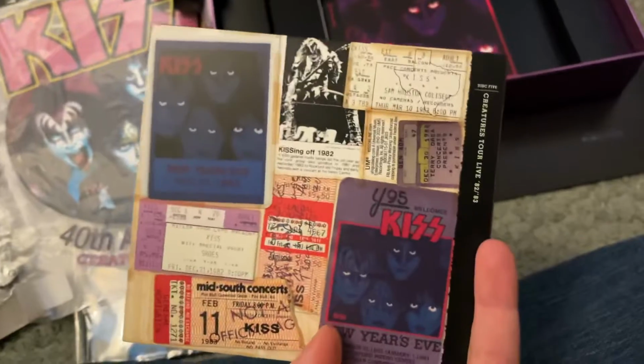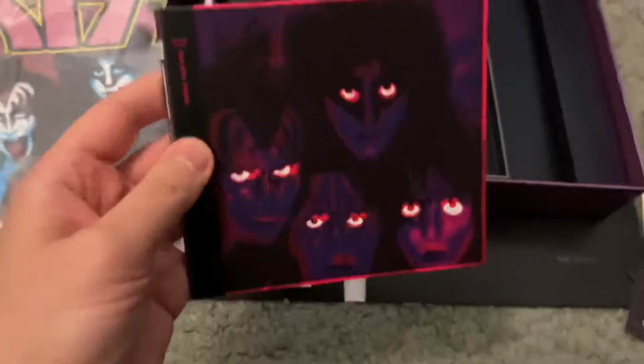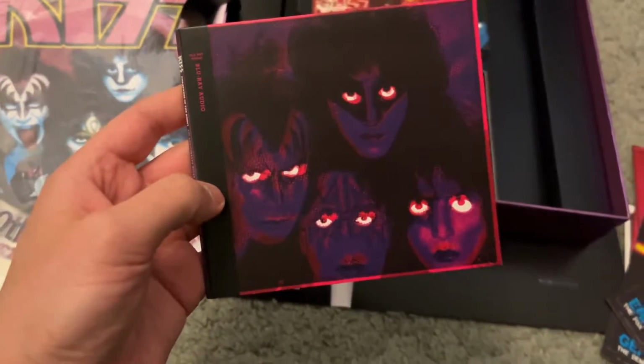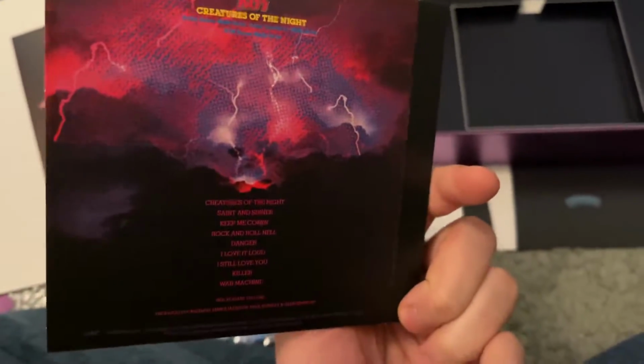Cool stuff. Very nice. Now here's the one everyone wants, the Blu-ray audio. That's a cool image, huh? Pretty neat. Pretty neat alternative cover. So you got that. So I'm very much looking forward to checking out the Blu-ray audio.